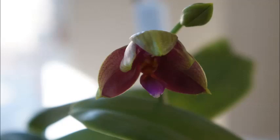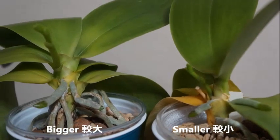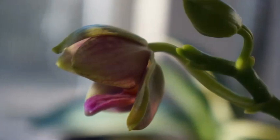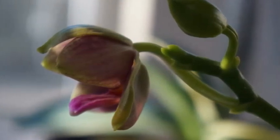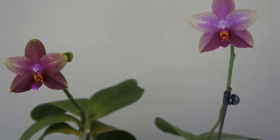In my collection, I have two Liodoros, and I've had these two orchids for about 5 or 6 years. It's been a few years, and in this video, we're going to look at both of them. So to start off, we're going to look at the bigger one, the one on the left.